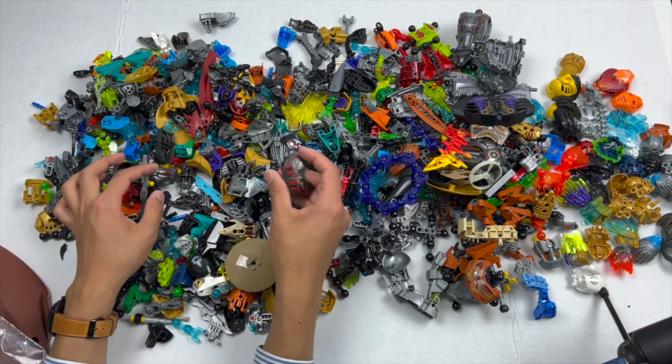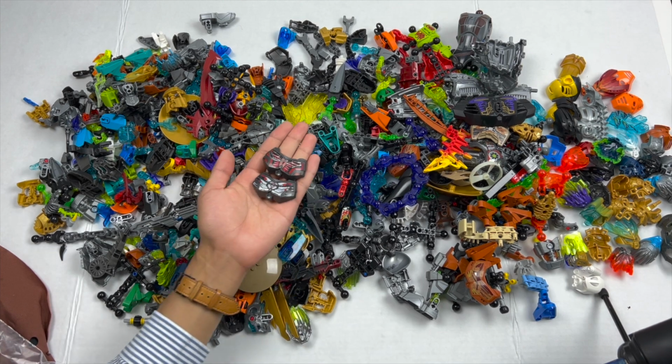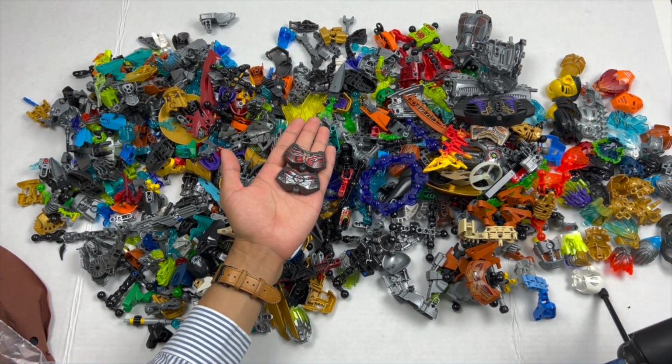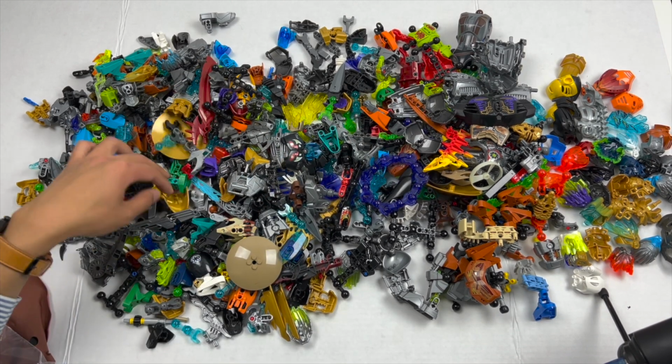Let's see. Lots of the chest plates for the Skull Warriors, so always great to see these because especially if I want to recreate some of these Skull Warriors, I'm able to with these pieces right here. Let's see what else we got.